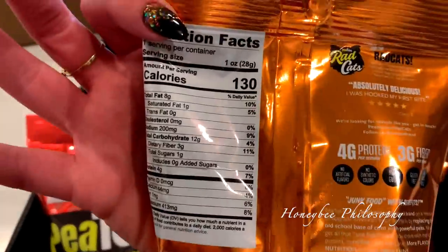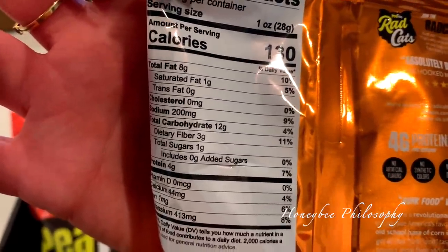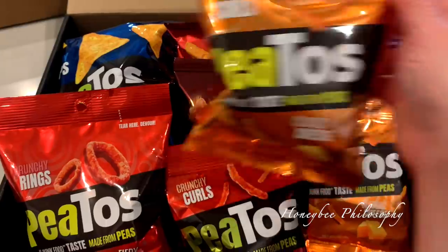And let's see the calories too. Really good calorie content too. Not too high in sugar. Some fiber in there too. Considering that these are chips, 12 grams of carbohydrates, not that bad either.